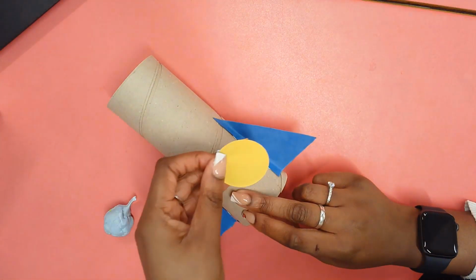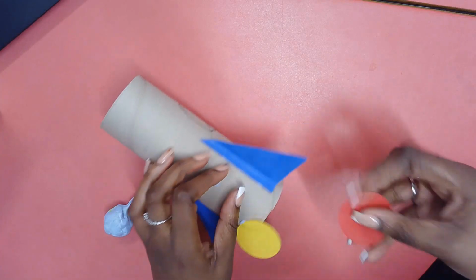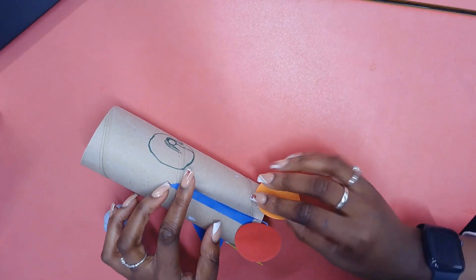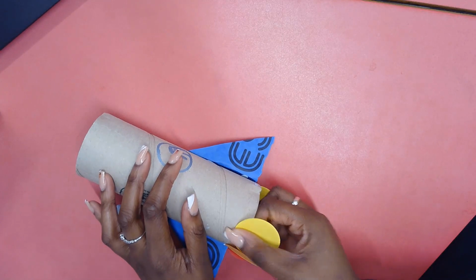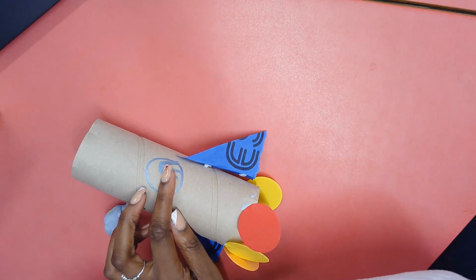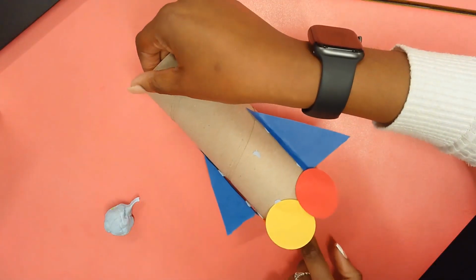So let's take our yellow, orange and red pieces of paper for our exhaust. So I've got blue tack on the back again, and I'm just going to press those into the tube just like that. I'm going to do a pattern, so it's going to be yellow, red, and then orange. Then on the other side, same again, yellow, then red, and then the last one is orange. So just like that, again, it's starting to look like a rocket. We'll soon be in space.